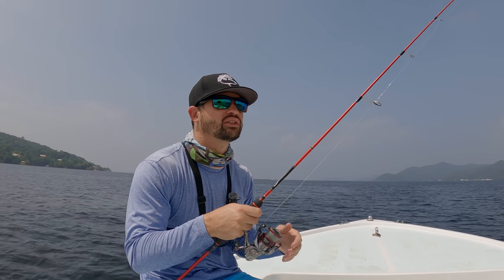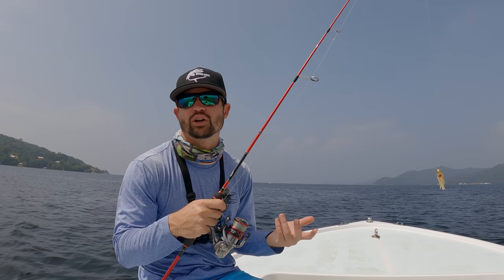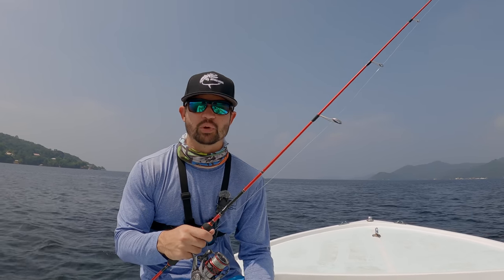It was kind of pig dogging into the seafloor and I hooked it on the seafloor. I just brought the line off a little bit. But we're gonna try again and see what happens.